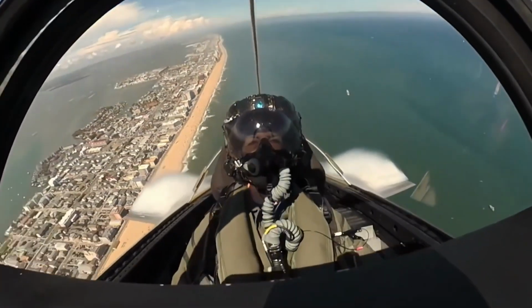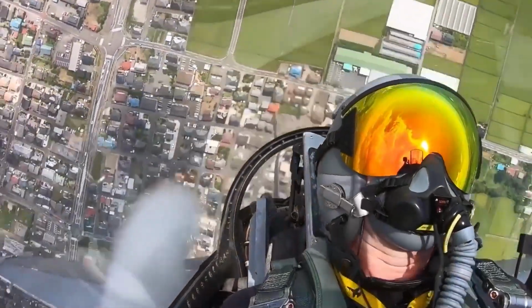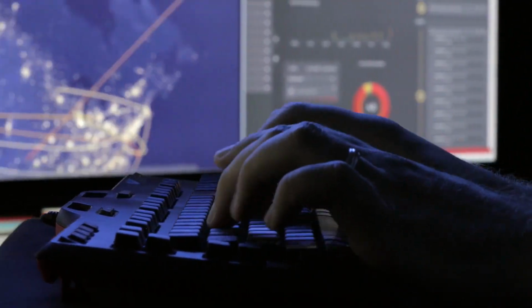For the pilot, that changes everything. There's no longer a need to scan 10 different displays. The aircraft has already put the information together. That allows decisions to be made much faster. And this is only the beginning.